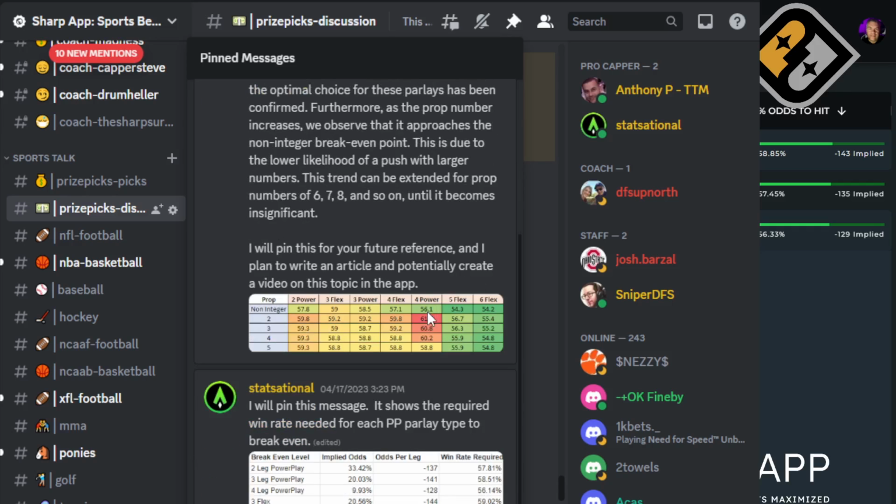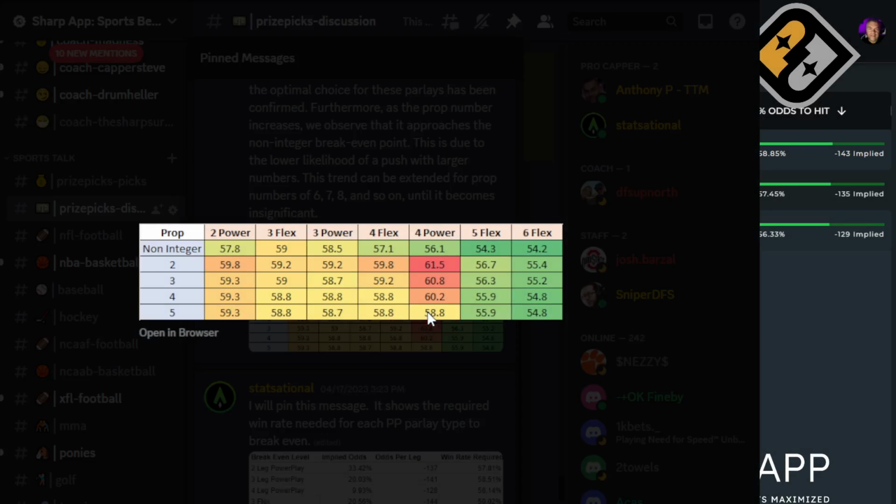And I've got these charts here that are going to tell you, again, we've got four, right? Four is the prop that we're looking to beat. You need to hit 59.3% for a two power, and then so on down the line. So we're looking at these five flexes and six flexes, because you don't need to hit them at as high a rate. So if we've got 56.33%, that fits fine for the six flex and the five flex, but we want to avoid it here on the two through fours.